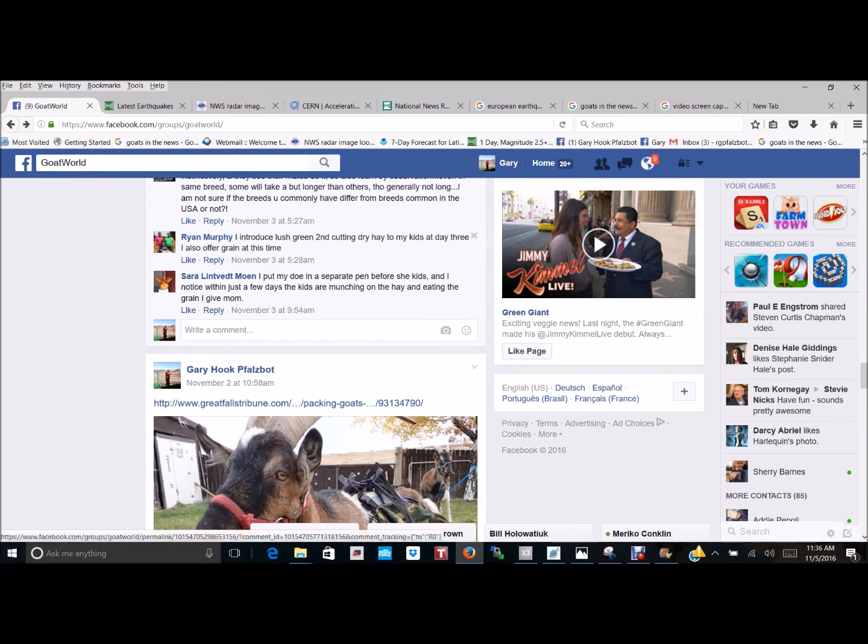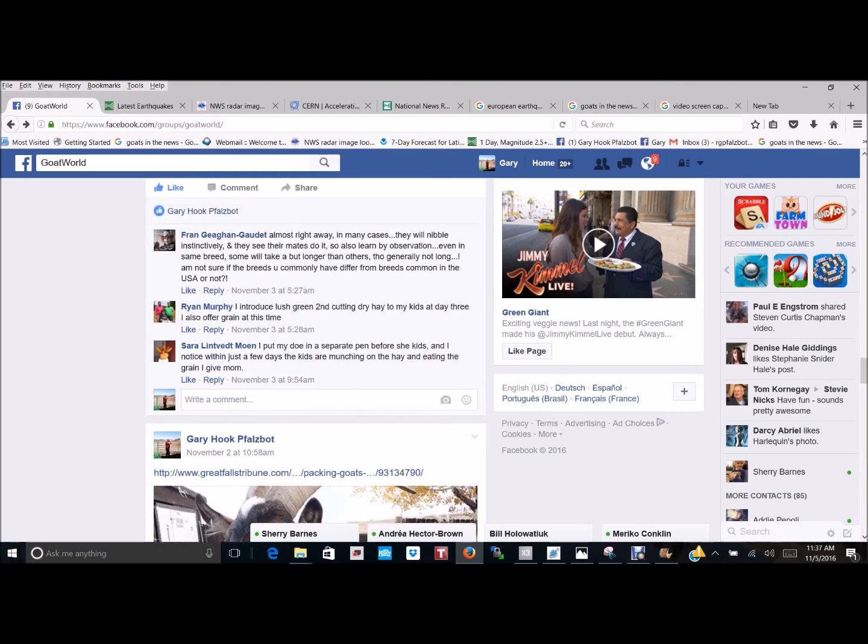Ryan Murphy: I introduced lush green second cutting dry hay to my kids at day 3. I also offer grain at this time. Okay. And Sarah Lintvet Moan, I'm sorry if I'm butchering names. I put my doe in a separate pen before she kids, and I notice within just a few days that kids are munching on the hay and eating the grain I give mom.